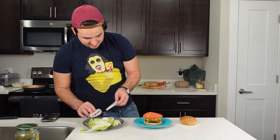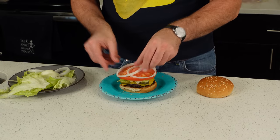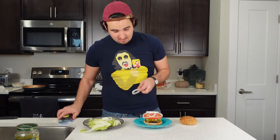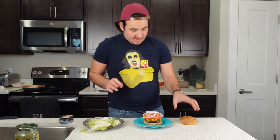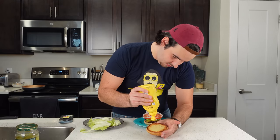Now we have onion, okay? So we're gonna kind of do the onion a little fun, so you see it sticking out at each point. For referencing that, look how big the tomato is. It's a big tomato. Three onions, I think, is good. Now, sauces. Mustard and ketchup. I'm gonna do perfect swirls with this.